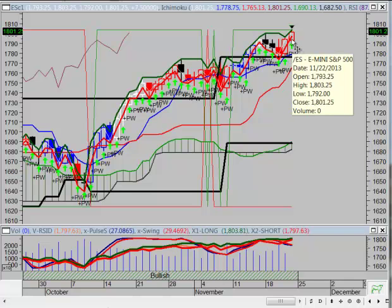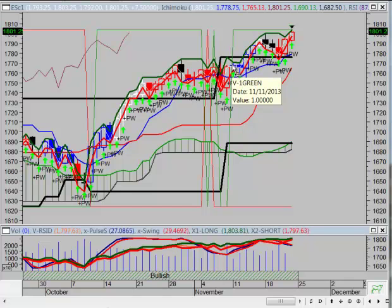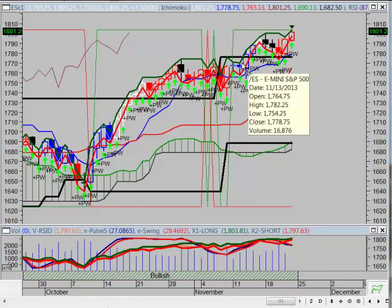So we expect the next bar, all things being equal, after Monday's close, instead of being red, should be blue to indicate an uptrend channel, the beginning of an uptrend channel, like we did here, like we did on November the 11th. Okay, so that's what I'm looking to see what happens.